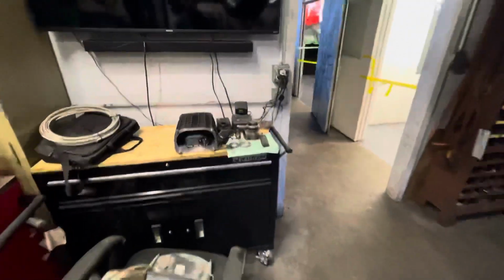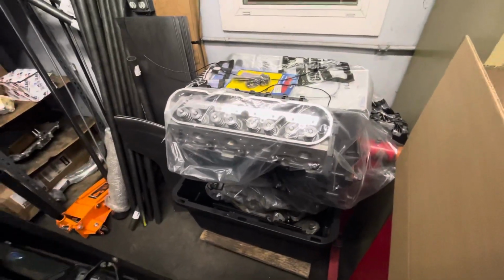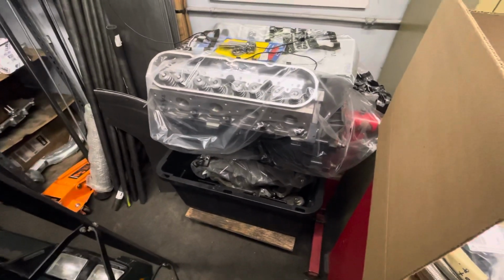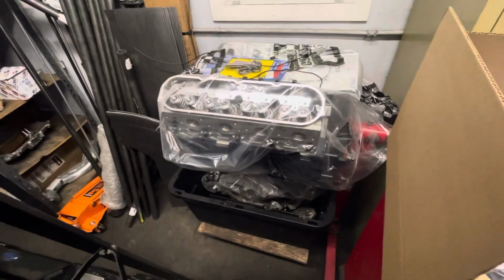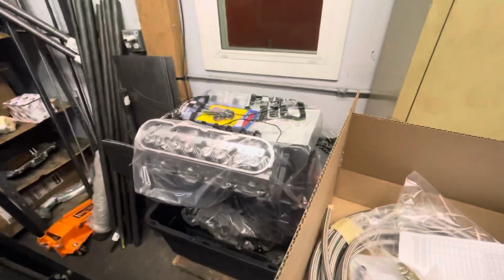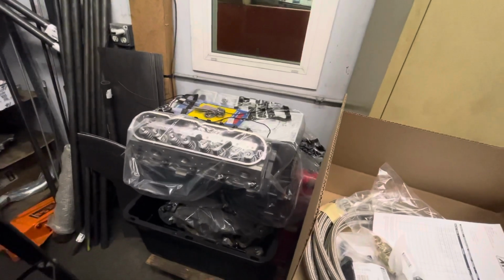And then over here in the corner, that's a Kong blown 408 iron engine with Trick Flow heads, head studs, Cali's Magnum 8-bolt crank, Ultra I-beam rods, big custom cam, Johnson lifters, Rollmaster timing set. It's going to be a super sick engine where we've got some crazy pulley combinations. So we're going to max that thing out.